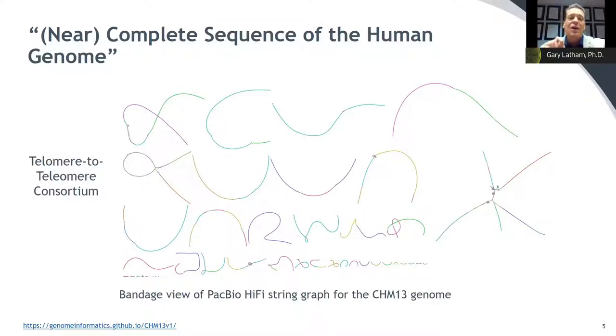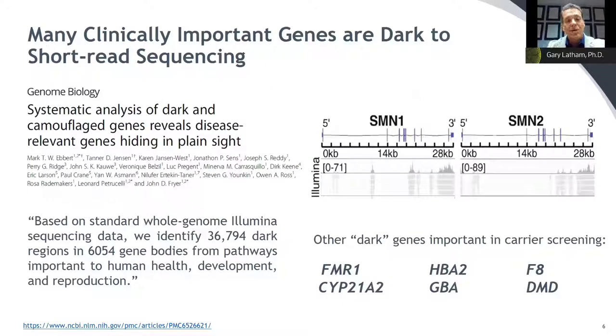But just because we can extract the sequence of a given region doesn't mean that these regions can be routinely sequenced and resolved. As an example of that, consider the following. In this work, using short read sequencing, the study found nearly 37,000 dark regions in 6,000 genes involved in pathways ranging from human health to development to reproduction. One example is SMN1, which causes spinal muscular atrophy and is a critical gene for carrier screening and assessing the reproductive risk for couples. You can see the gaps in the sequence shown here, and that's due to the exceedingly high sequence similarity between SMN1 and its paralog SMN2. But SMN1 is hardly the only gene that's relevant to carrier screening that has dark regions, and several other high prevalence carrier genes, as shown here below, also harbor dark DNA.